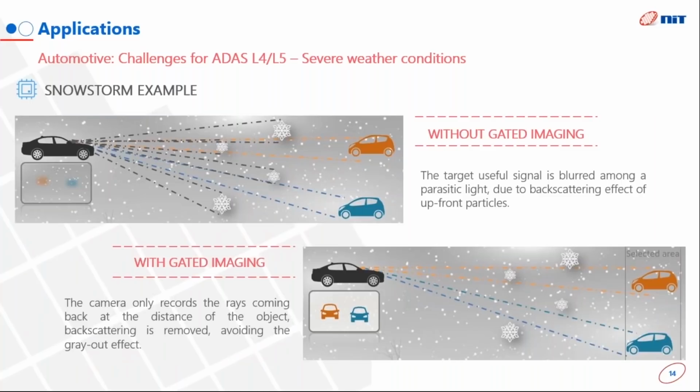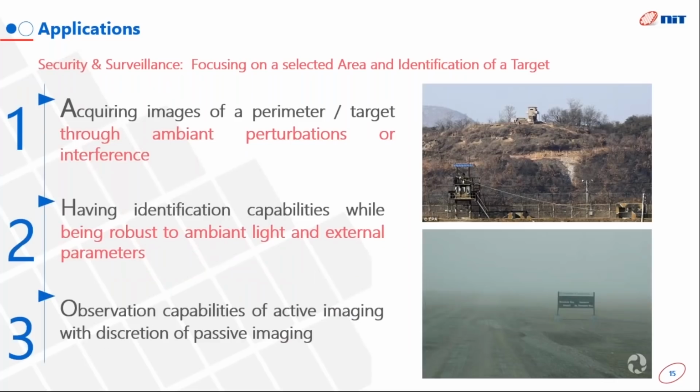So a typical use case to illustrate what gating imaging can bring is a highway with vision capability at 200 or 300 meters in dense smog, like the picture you see on the right side. Without gating imaging, in a very similar condition, let's take the snowstorm example, the target useful signal of the vision system is completely blurred among the parasitic light due to the backscattering effect of the snow particles up front. So in the end, you are not able to clearly distinguish the orange car or the blue car. But with gating imaging, you are able to select exactly the slice, and you clearly get a contrasted image with the orange car and the blue car, and you are able to remove the backscattering completely and avoid a gray-out effect.